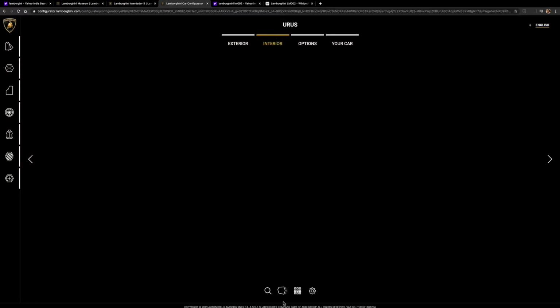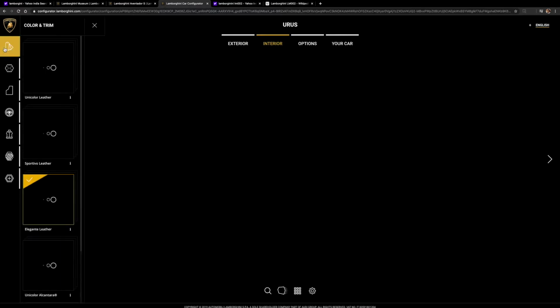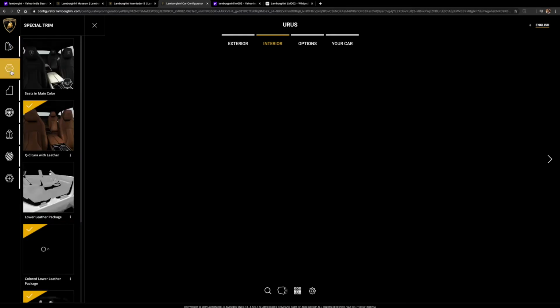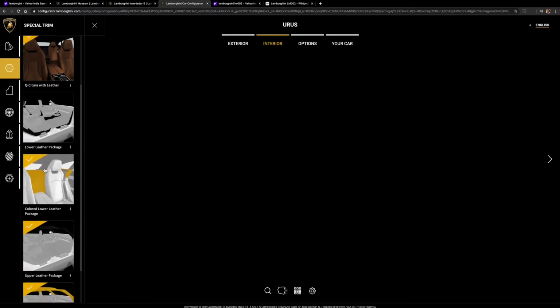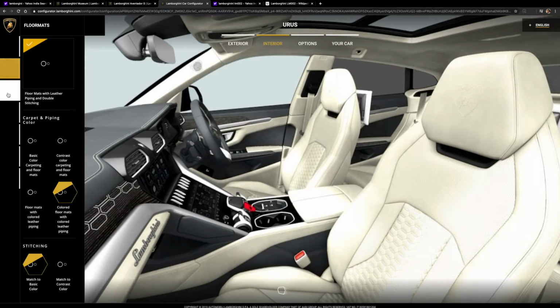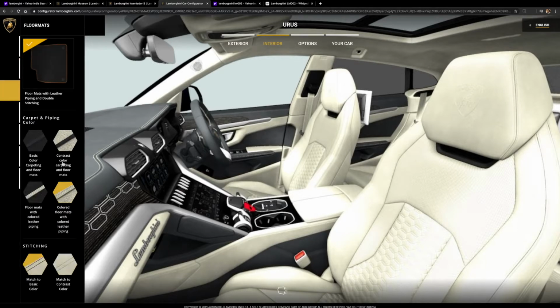So let's go back into interiors and let's see what all there is. Color and trim. So that's elegant leather white. Yep, I'm gonna stick with that. Special trim, shades in mine color. Cuciture with colors. Yeah. Okay, no problem. All these are good. Floor mats. Oh, you can also decide the floor mats. Nice. I didn't know that.